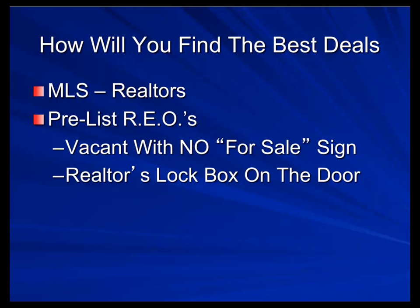So here's the process. You contact the realtor, let them know, him or her, that you're interested in the property. And they'll tell you, well, we can't do anything with it yet until I get the listing agreement, but when I get it, we'll make your offer.